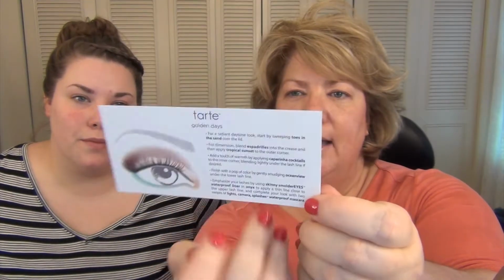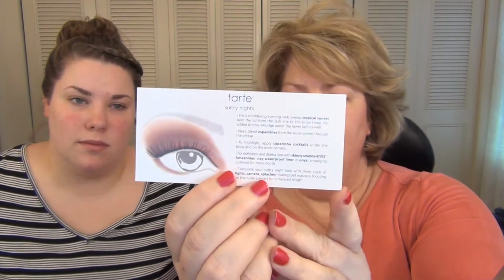We have a lot of light on in here. I don't know if you can see that little shimmer here, because we have dueling makeup mirrors, plus all the lights that she uses to film on. Which is a lot. It also came with a little card with 2 different looks. One's the Golden Days look, and then this is the Sultry Nights look.